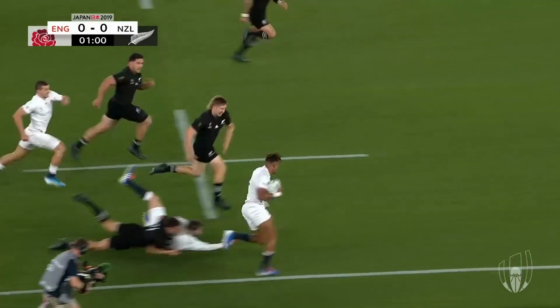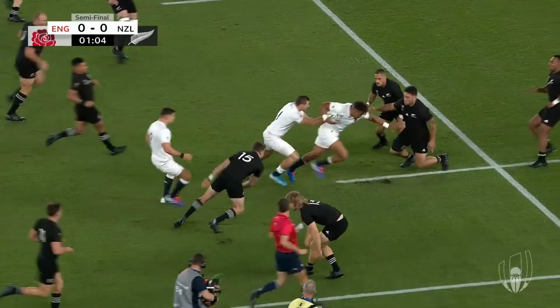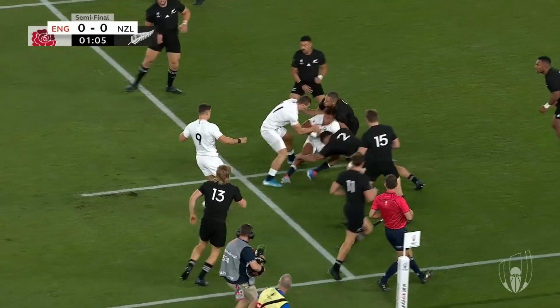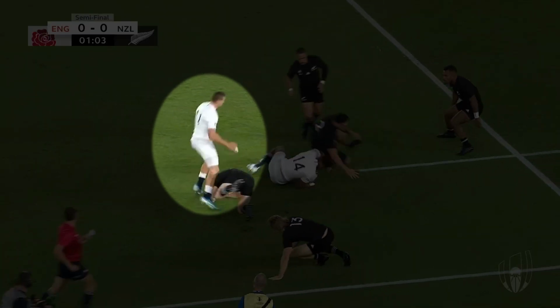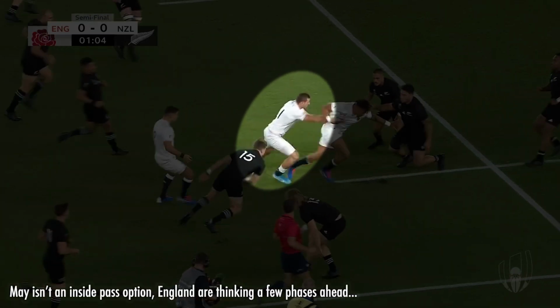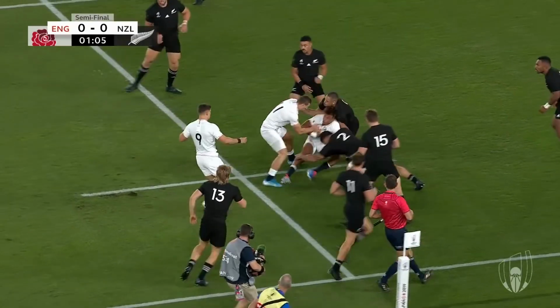Watson's now on the outside and just so happens to be heavier than Barrett at fullback, which then allows Watson to gain some extra meters post-contact, also forcing Taylor, a key decision maker for the All Blacks, out of the defence line again. While most of the All Blacks are still tracking offside, May knows where Watson is going to be and cleans the ruck himself, with Taylor not supported by any other forwards.